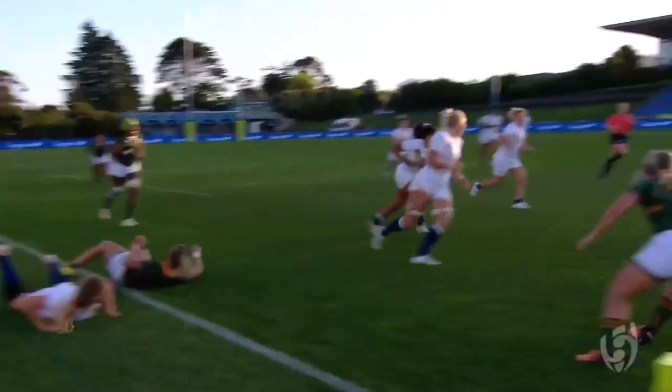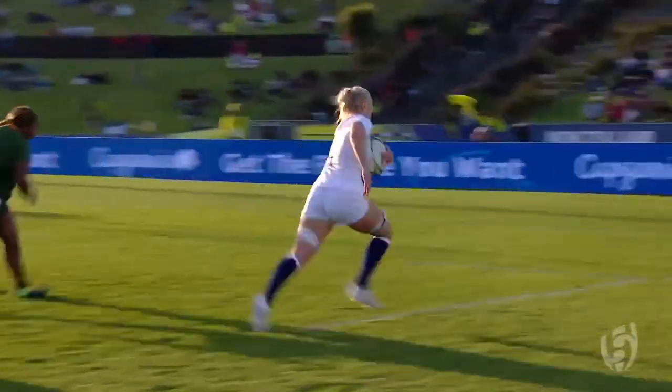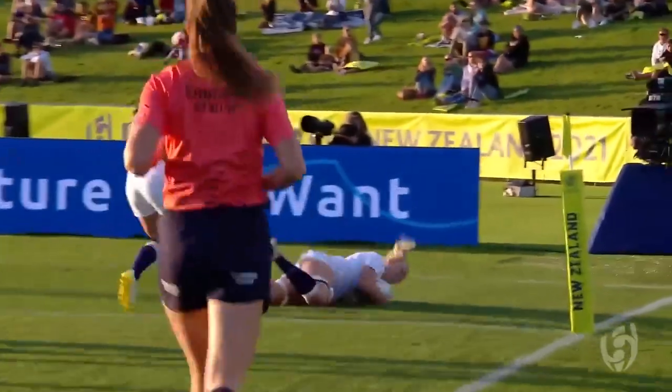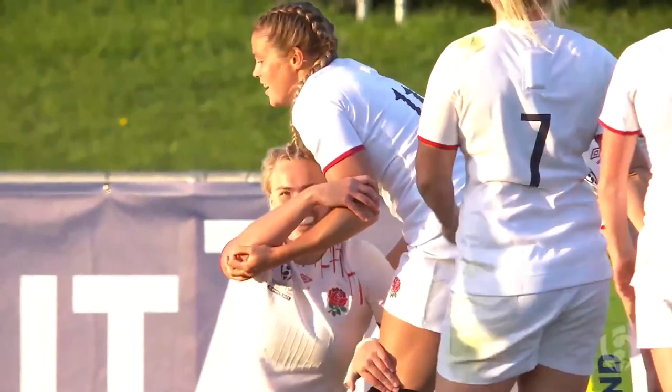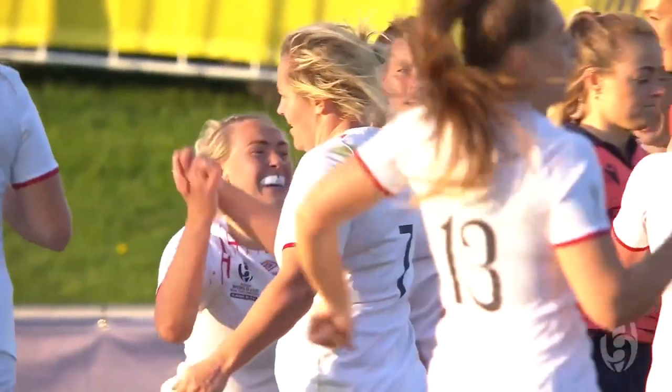A couple of those will be her mum and dad who have made the trip to watch her play here in Aotearoa, New Zealand. Absolutely worth every penny. But the work of Abby Dow too. Remember, that's the woman who suffered a serious broken leg.